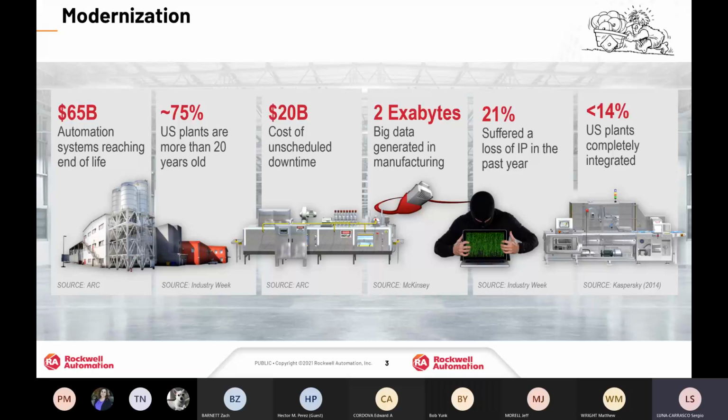Very few companies in the US have completely integrated systems. That is less than 14%. So, there are a lot of factors that basically have this number way down. And as much as 21% have suffered loss of their intellectual property. As an example, I have a couple of customers, OEMs, that have sold their systems to end users. And in one particular case, the end user modified the program and modified a few wiring systems in that machine, and they patented them under their name. So that was pretty bad for the OEM who built this system.